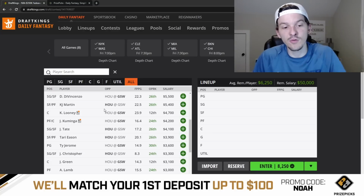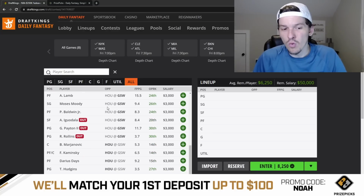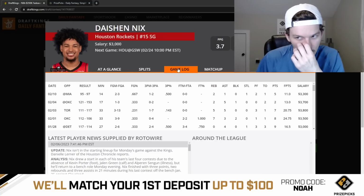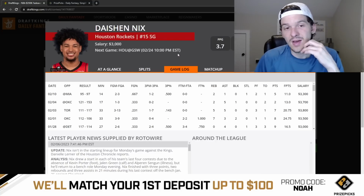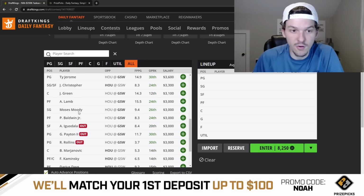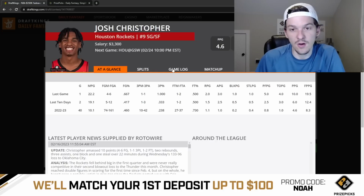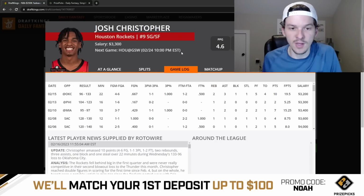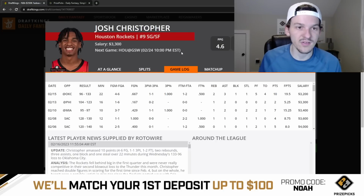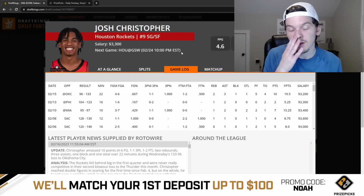And then depending on who starts, I don't know what Houston's going to do with the starting lineup. I'm guessing it'll probably be Daishawn Nix that starts. Daishawn Nix has been a pretty terrible point-per-minute player this season, but if he does start at point guard at 3K, he's definitely going to be in play for value. And then if Josh Christopher starts, Josh Christopher is a guy that I would like quite a bit. We've seen Josh Christopher be a better per-minute producer this season than someone like Nix. I would definitely be more excited to roster Christopher than I would Daishawn Nix.